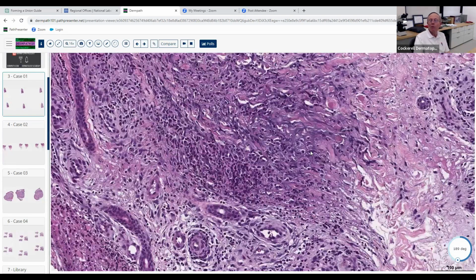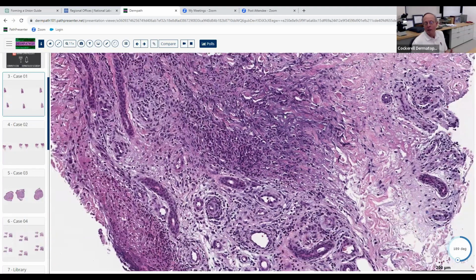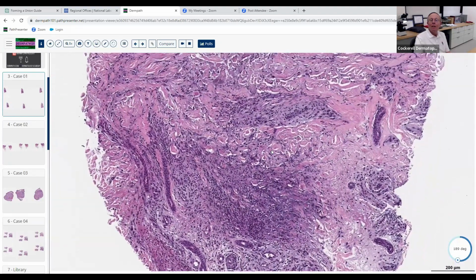And also notice this other thing that's kind of interesting. You see the collagen looks blue like this, right? We call that basophilia of the collagen. We see that a lot of times, not every time, when there's a fairly prominent, brisk infiltrate of neutrophils that degranulate and cause the collagen to take on a basophilic as opposed to an eosinophilic color. So that's a helpful clue that you're really dealing with a neutrophilic dermatitis.